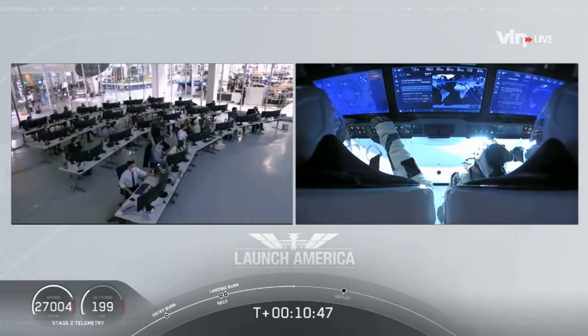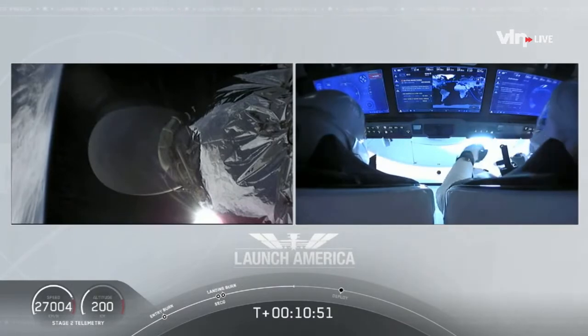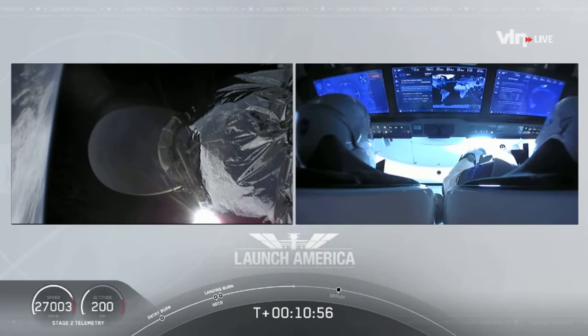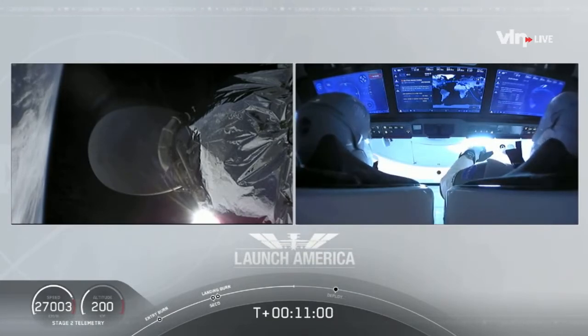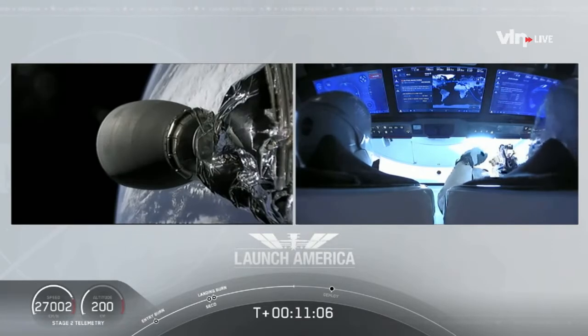That's right, the upper stage does a small attitude maneuver using some cold gas thrusters built into the rocket body itself. Exactly, so we do expect that separation to occur in about a minute from now, but they wait until they have full confirmation that it is ready to separate.